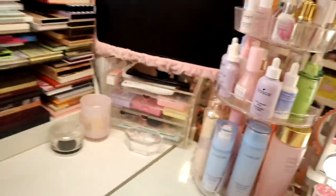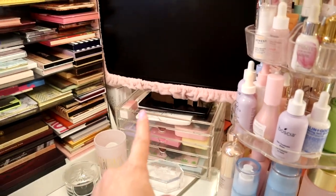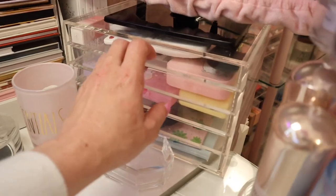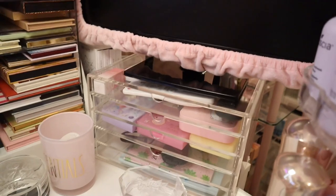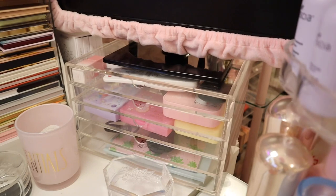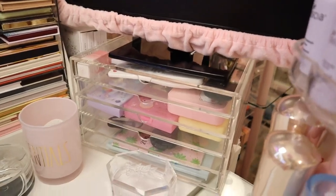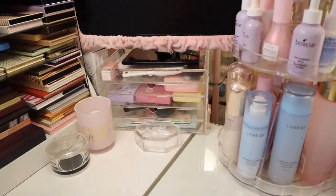So down here I have a 5-drawer. Now this one was from Muji. I bought this about 10 years ago. They are such good quality acrylic. There's no warping to it, no nothing. So this is the 5-drawer Muji acrylic storage container. You guys, this was huge when YouTube just started. Everybody had these and they would stack them on top of each other. I just think these are such great quality. They're pretty pricey, I'm not gonna lie.